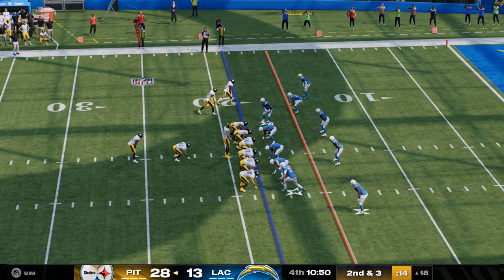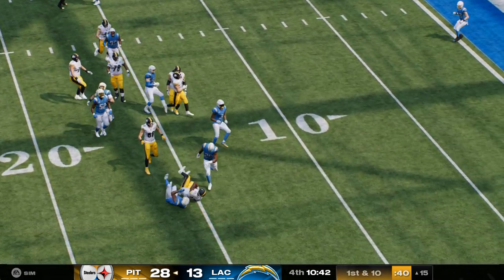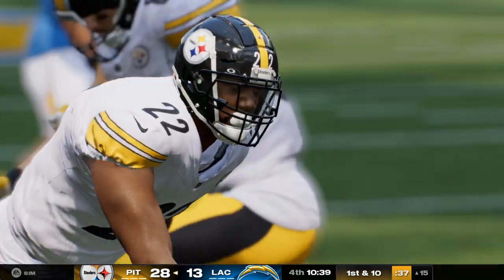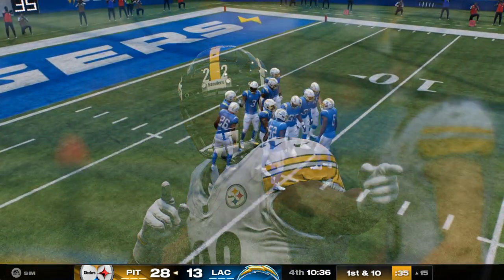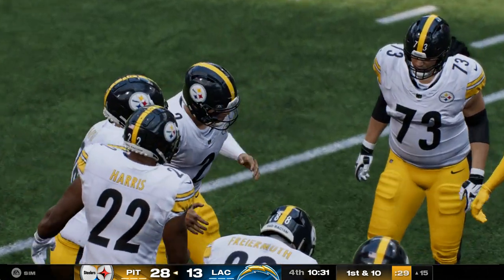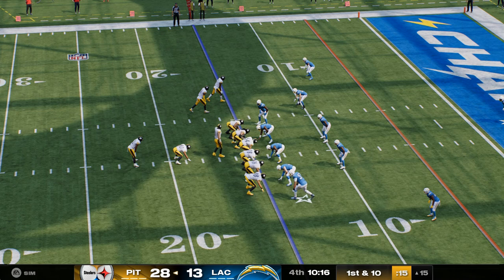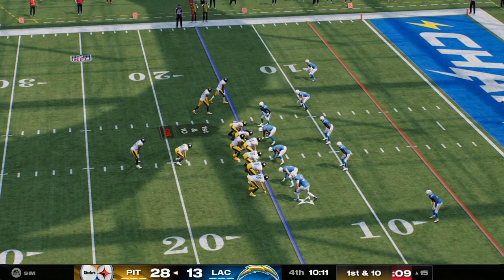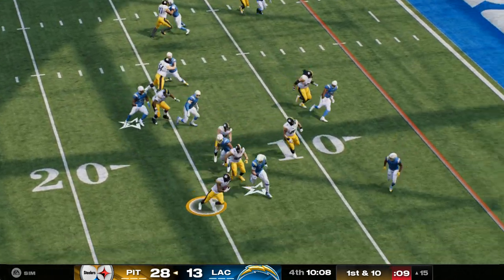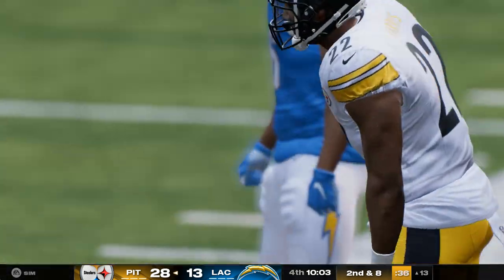Here's a second and three forthcoming. A run with Harris. And he'll work his way for about 4 yards. That's good enough for a first down. Give it to Harris again. Not a whole lot happening there. Just a short pickup.